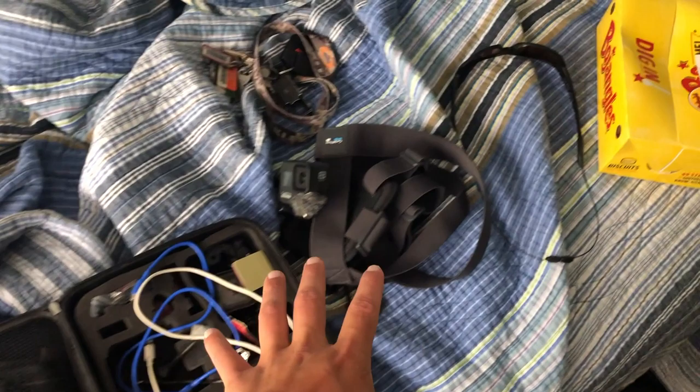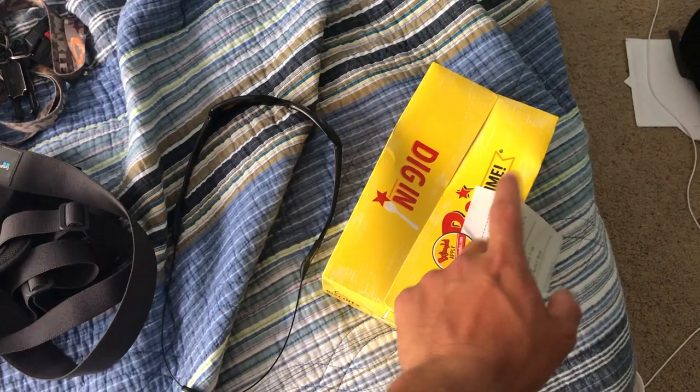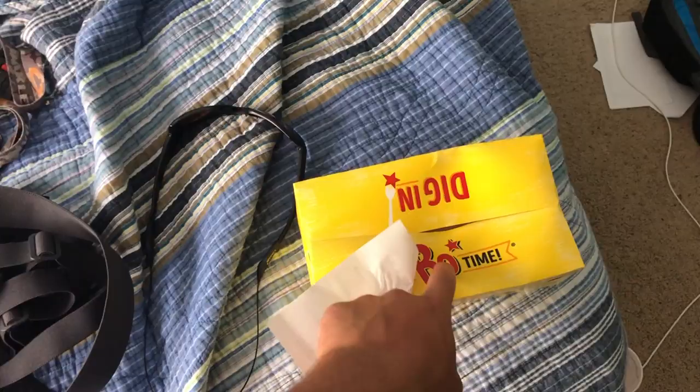This is number one essential. This is Bojangles. For anybody that doesn't know what Bojangles is, you are missing out. But all my southern people, I'm pretty sure these are only in the south. All my southern people, they know what's up with Bojangles.